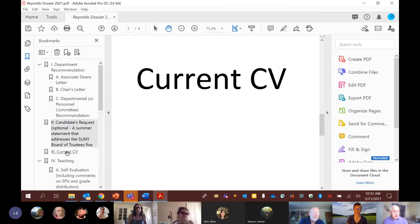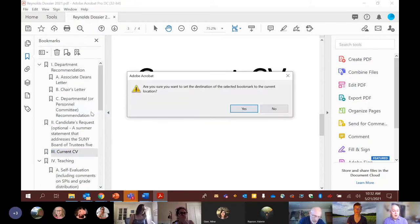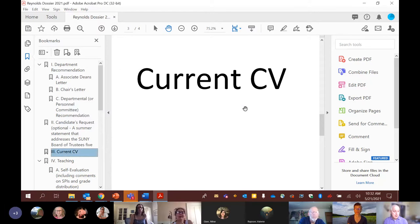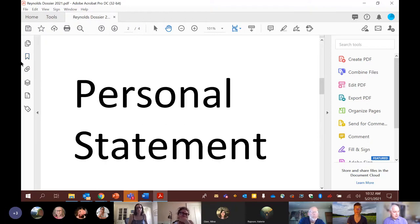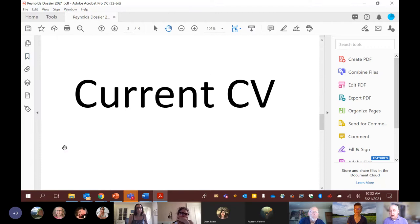for current CV, and I'm going to right click on it. And I'm going to say set destination again. It's going to ask me again, are you sure you want to do this? And I can say yes. Now, once you have multiple bookmarks, I'm going to click on the bookmark above it to go to my candidate request. And then I'm going to click on current CV, and it should take me to my current CV. And I'm like, great, that one's ready to go.